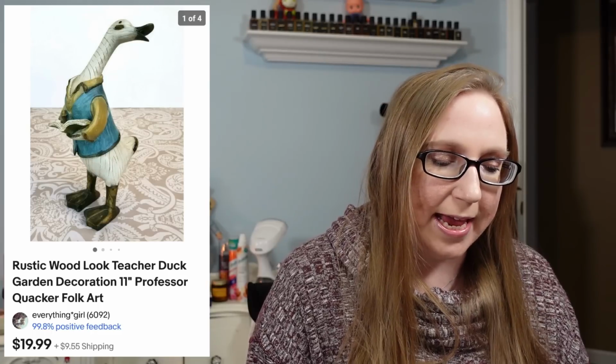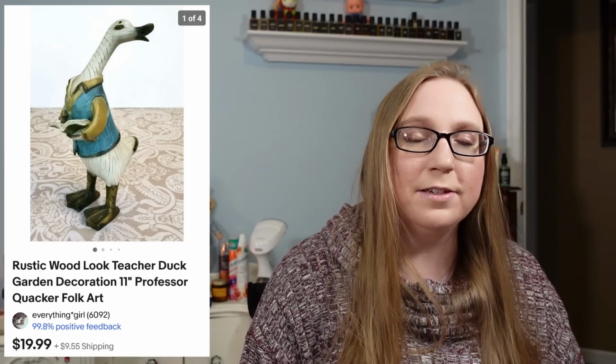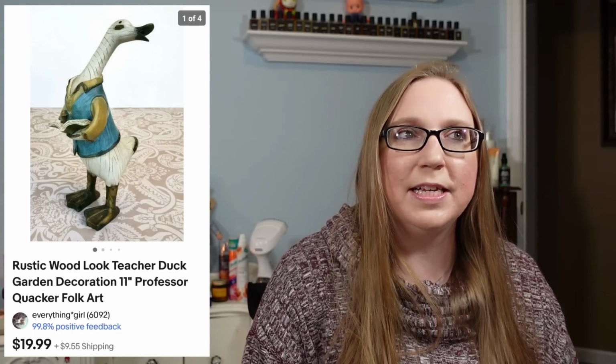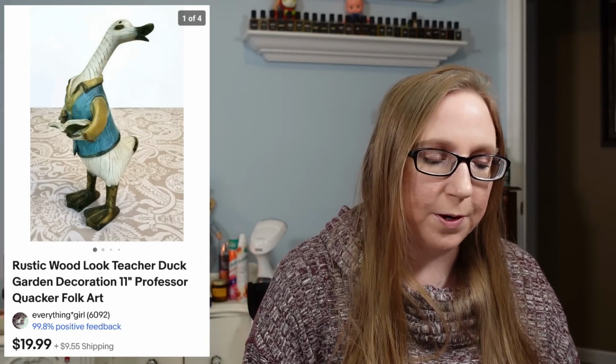Next we have a garden decoration of a duck dressed like a teacher. That sold for $16.99. That did come from a yard sale. I'm pretty sure maybe we paid $2 or $3 for it at the Best Buy.